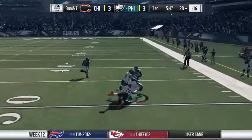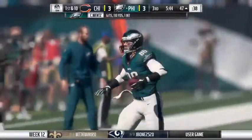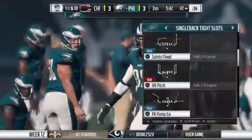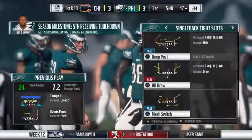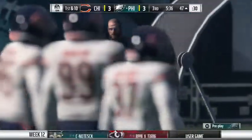And this is Ertz with it, right side. And he'll be taken down, but not before he gets into enemy territory. That one goes for 24 yards. And there's a completion to the tight end.